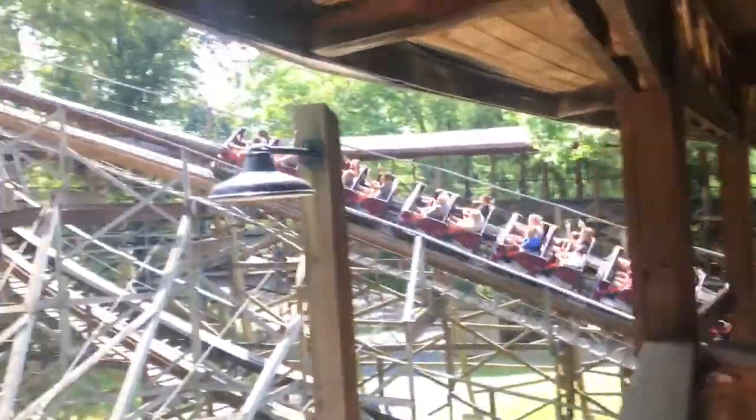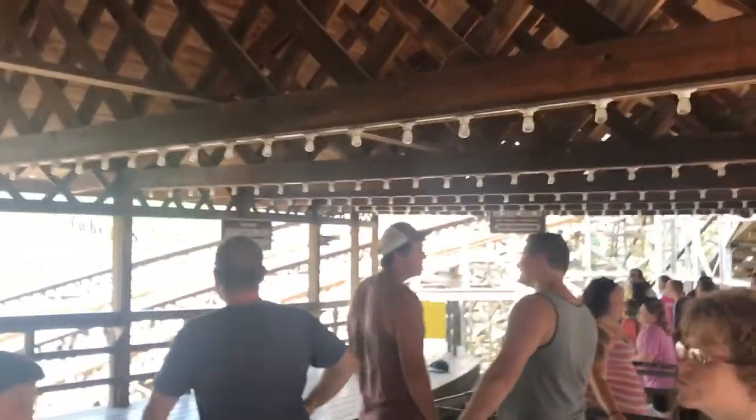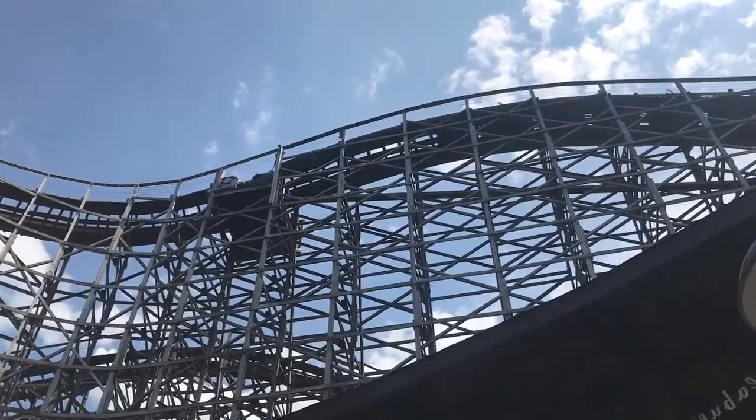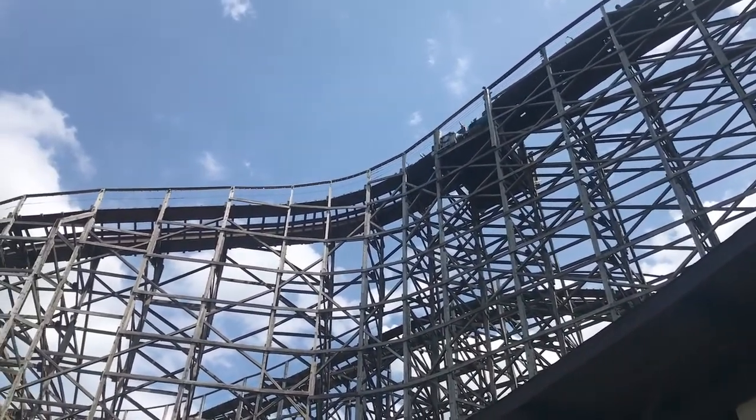From the two chain lift hills to that insane double helix right there, you are just balls to the walls, flying all over the place, getting a wicked amount of laterals, wicked amount of airtime. This ride is just absolute fun. It is one of the funnest wooden roller coasters I've ever been on. It was one that I was not fully expecting to be awesome at all.